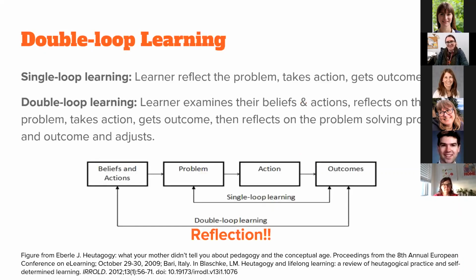Really important is the concept of double loop learning. So single loop learning would be learner reflects on a problem, takes an action, results in an outcome. Double loop learning starts with beliefs and actions, then addresses the problem with an action, and then an outcome, and then you reflect on that outcome and the entire path that got you there. And this reflection is essential to Heutagogy.